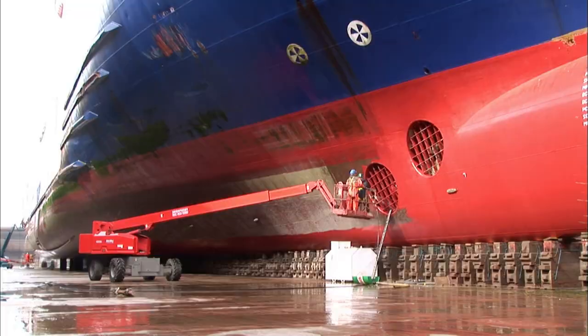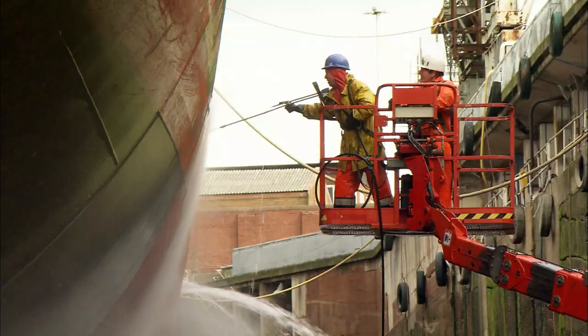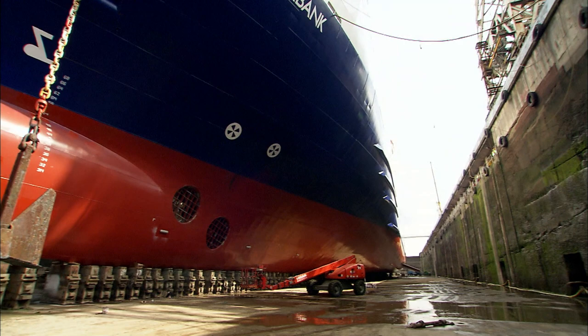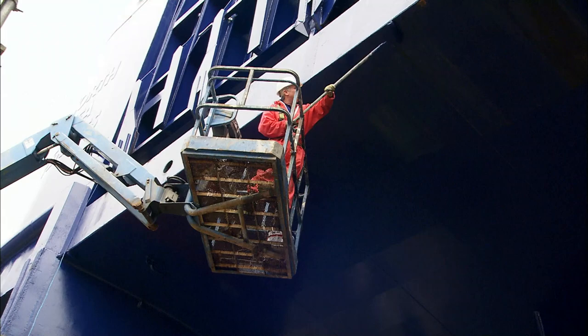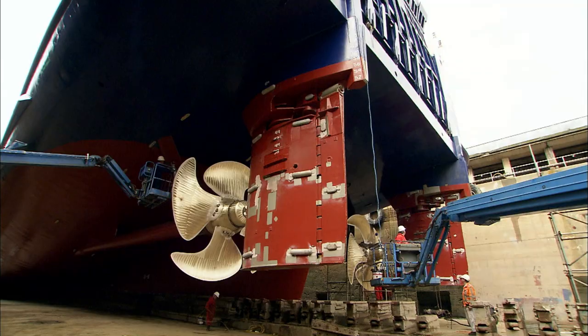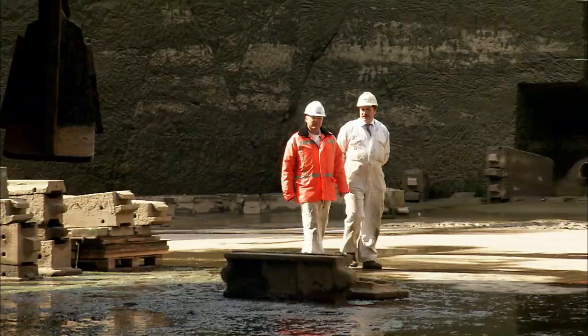Back in Liverpool, it's the final day in dry dock for MV Norbank, the P&O ferry having a super-sized wash and brush up. She's looking a lot smarter than when she docked 8 days ago. But she's not quite finished. Although most of the paint will last another 2 years, some damaged sections must be replaced. But they ran into a problem.